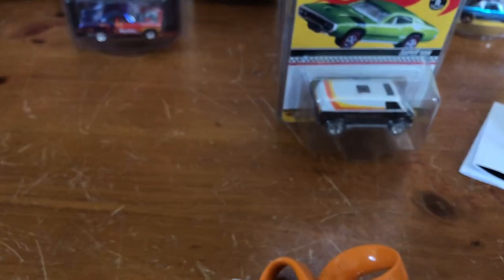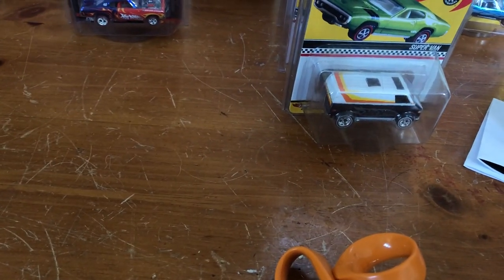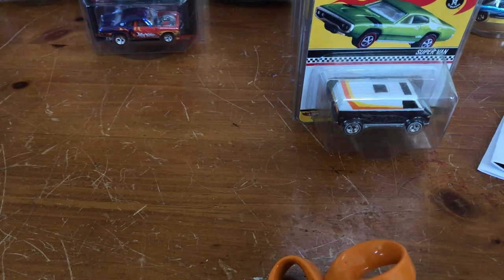Again, I apologize. I keep hitting my stand. I know it's taking up time, but I still have half the box to go through. Rather than take up time, how about if I just do this? We'll stop right here. I'll see if I can steady my camera instead of keep knocking it. And we'll do a part one and a part two.